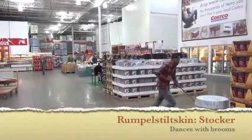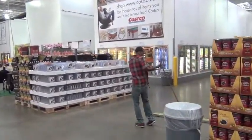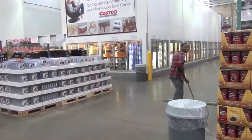That's Rumpelstiltskin. He's sweeping right before we open. Good job, Rumpelstiltskin. Keep it up.